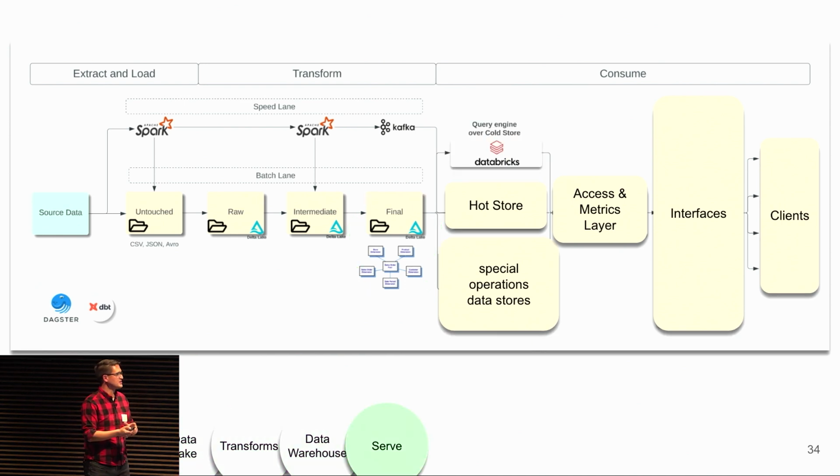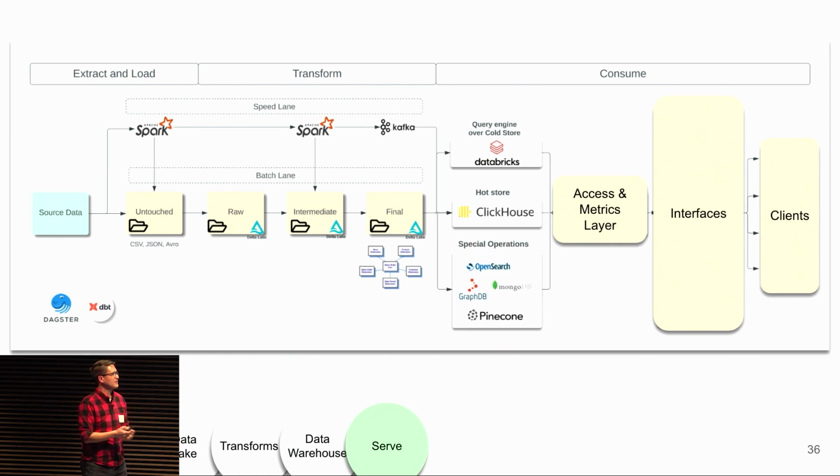We use Spark SQL, which is hosted by Databricks, to query that data. You can do EDA, let your data analysts go there, and do all sorts of things. Hot store for us is ClickHouse, massive amounts of data, querying that data, ingesting it, big aggregations in real time, and serving that up. Then we had to account for some special operation data stores, things like OpenSearch, Graph Database, MongoDB, or a vector database like Pinecone.